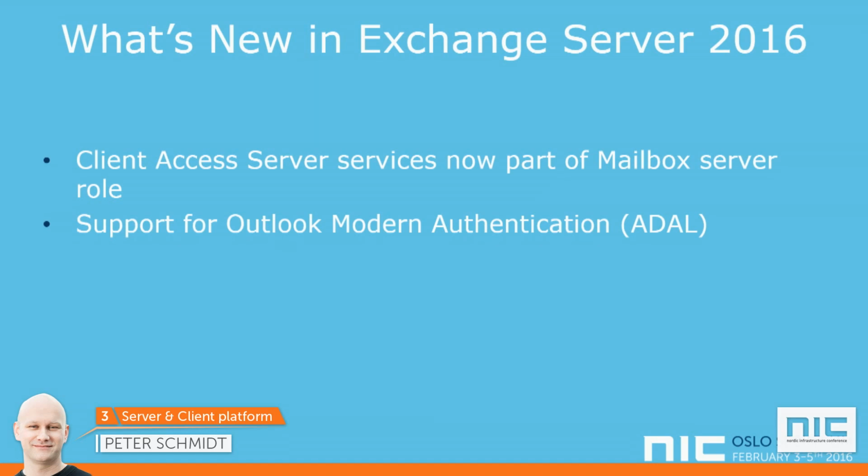With Exchange 2016, we have support for modern authentication. It's based on the ADAL protocols. ADAL is Active Directory Authentication Library from Microsoft. It's a new way of authenticating against services. And we're seeing it more and more with the cloud services, especially with users connected in different ways, and not only just being on-prem and domain joined all the time. Using modern authentication can give the users a more seamless and better single sign-on experience to the services, no matter if it's on-prem or in Office 365. And there's support for that with the new Exchange Server. There are some requirements on the client side for that as well. You need at least Outlook 2013 Service Pack 1 and up for that to work properly.